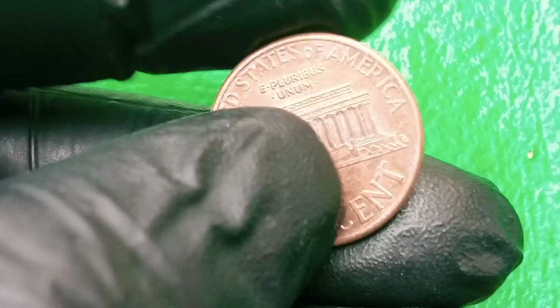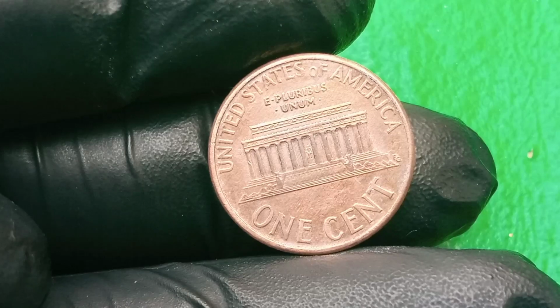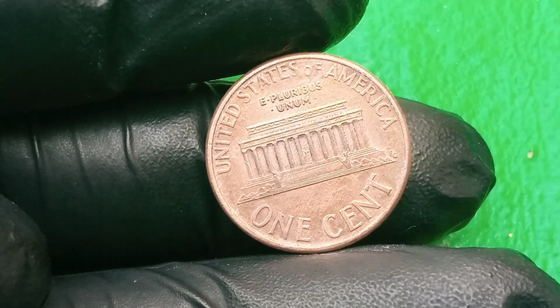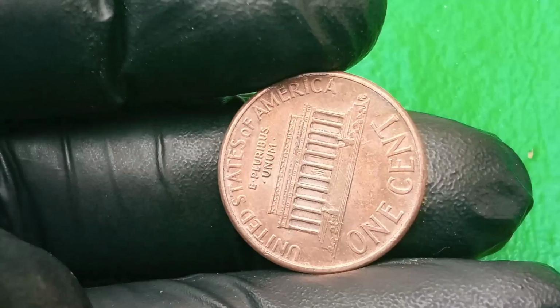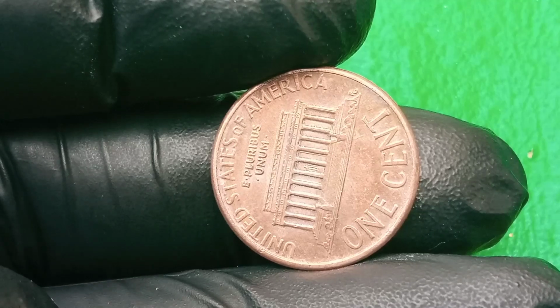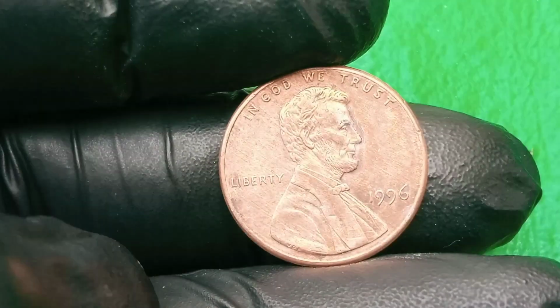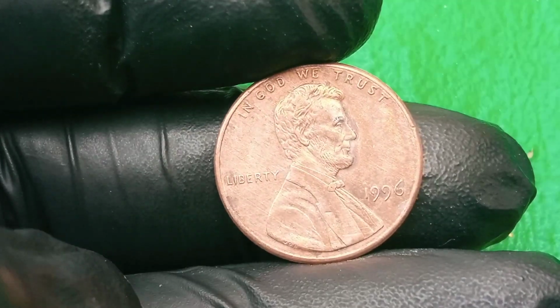It is a reminder to everyone to look a little closer at the mundane and to understand that extraordinary value can sometimes be hidden in plain sight. Through this detailed exploration of the 1996 1-cent coin's history, errors, and implications, we aim to inspire you to take a keen interest in numismatics, whether you're a seasoned collector or just starting out.